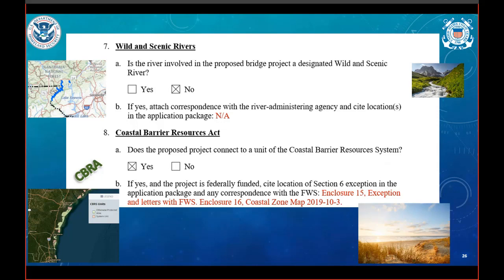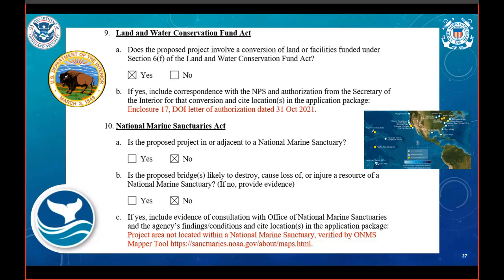If your proposed project is going to connect to a unit of a coastal barrier resource system, here's where you say that and furnish the enclosure that discusses the impacts the proposed bridge would have. I checked the Fish and Wildlife Coastal Barrier Resources System mapper and saw some CBRS units along the coast. If the project is in a CBRS unit, those light green areas in the lower left picture, mark yes and provide the Section 6 exemption as part of the application package, plus any Fish and Wildlife Service correspondence. If it's outside of those light green areas, mark the no box and move on. To find the Fish and Wildlife Services mapping tools, use the search term Coastal Barrier Resources Mapper.